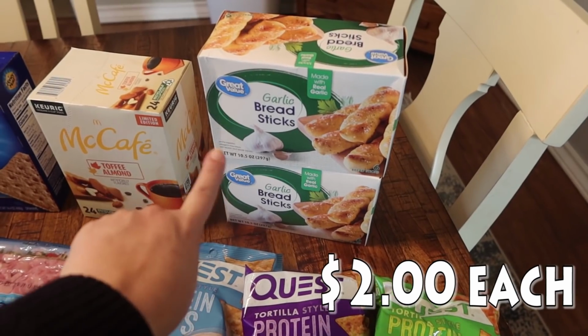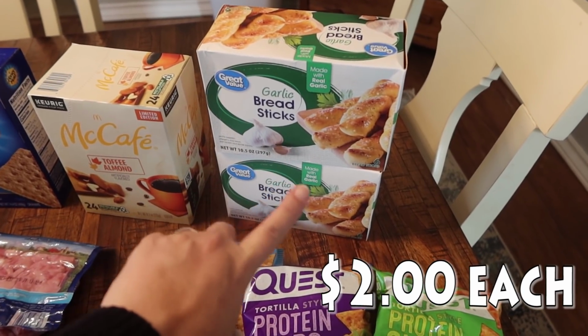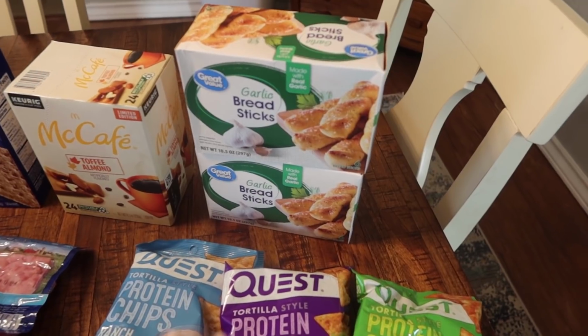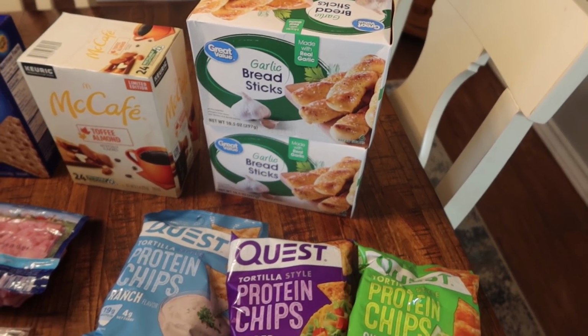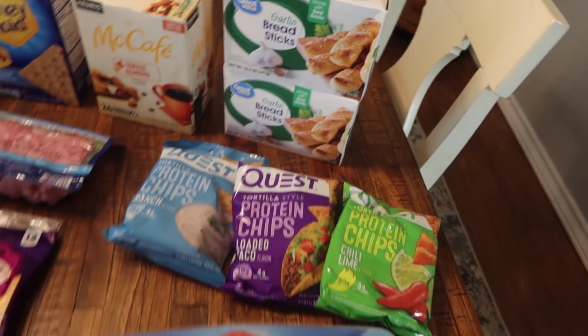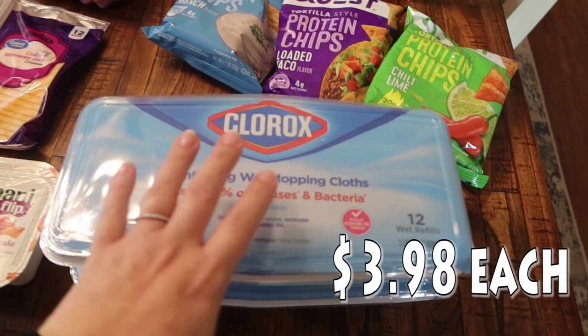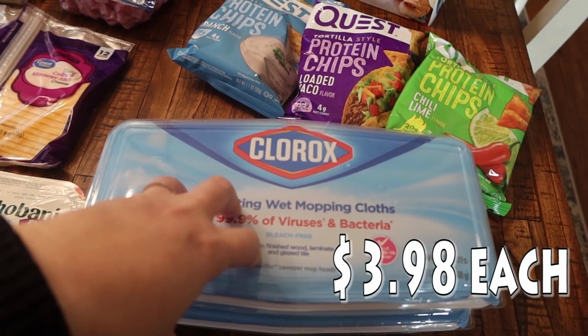And then I also got two boxes of frozen garlic breadsticks. We are getting into soup season now, so I've got a couple soups coming up, and we love breadsticks with soup type dinners.